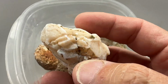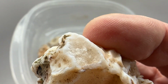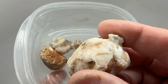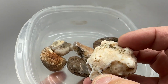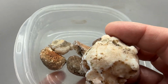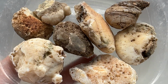And this is probably the biggest of the bunch. Didn't notice this until I washed it. It does have a little bit of quartz showing there and there. So I'm going to cut it this way and hope that that quartz is only on that side, and maybe I can catch some banding over here. We'll see. Might just be a quartz nodule. All right, let me go get these on the saw, get them cut. I'll be right back with the results. We'll see what we got.